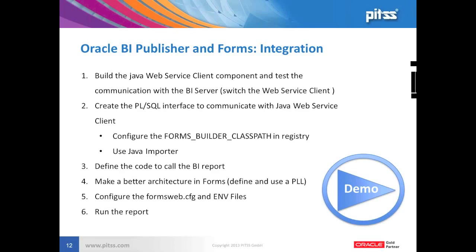This is the first step, and this part is covered in our white paper that you can find on our website. We also have a movie that shows you the full integration based on this Java web service client. But because we found another solution that moves, let's say, the complexity from the Forms side into the Java web service client, we will switch this Java web service client and use our improved one to go with the next steps.